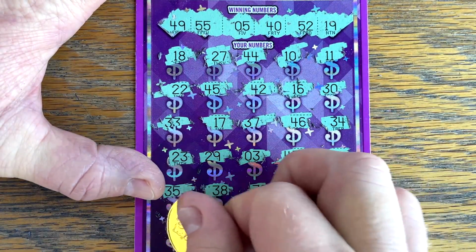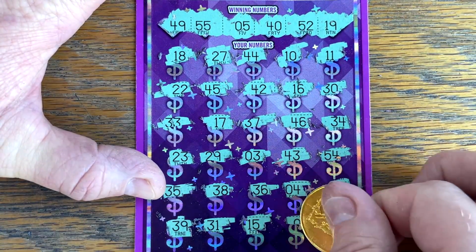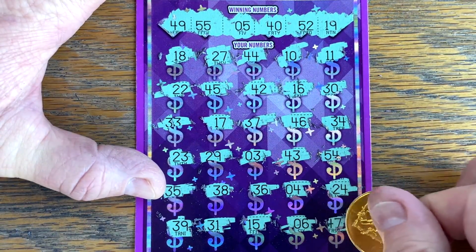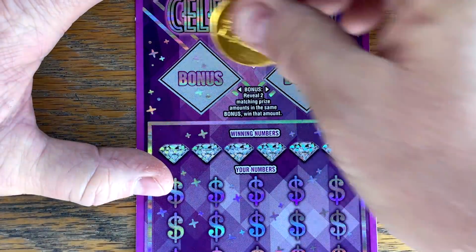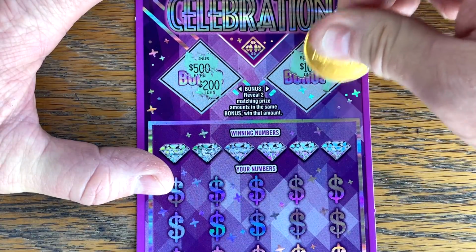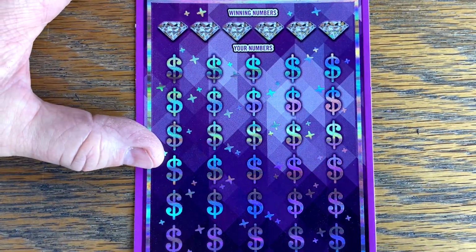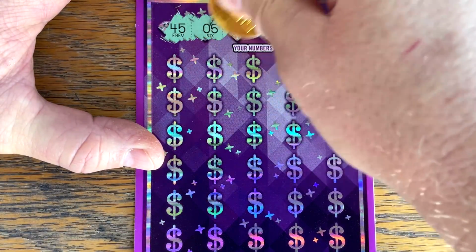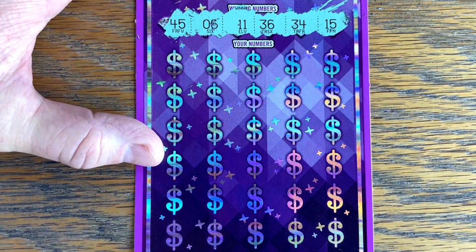All right, last row. 39, 31, 15, 6, and 47, 17. Come on, let's win in the bonus. 500, 100, 45, 6, 11, 36, 34, and 15. Or cake, or gift.